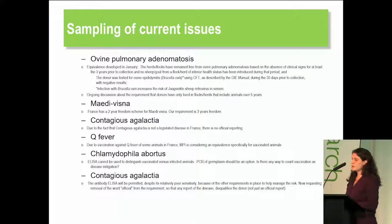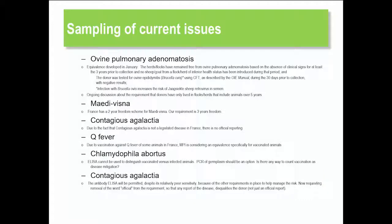But it's risk work, and it's going to take another few weeks to hopefully come up with a new requirement that we will permit for France, but knowing that once we allow it for France, we're also going to be able to open up that option for other countries that vaccinate against Q fever. I'll end it there. If anybody has any questions.